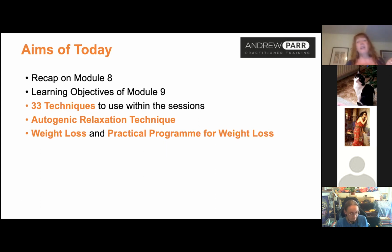Going to just quickly cover autogenic relaxation, and that is very, very quick. And then we're really going to focus on weight loss and a practical program for working with weight loss. And as with all issues, as you know, there is a set way that you can work with them, but every person is created different, and everybody's solutions and problems are different as well. So what I'm going to suggest isn't always going to be exactly the way that you might do it, but it is a very good technique for doing it. And it just reminds you what you need to go through in a basic weight loss session.